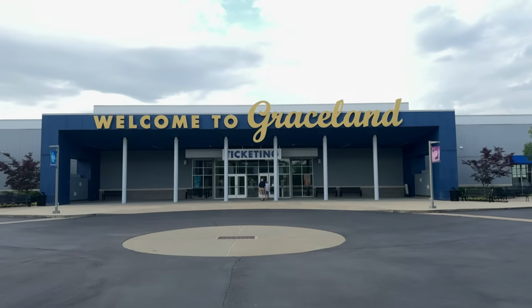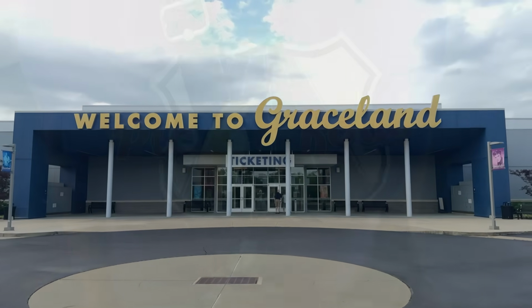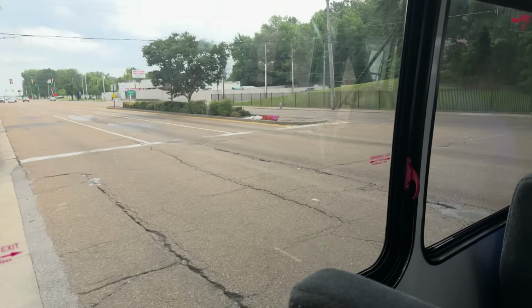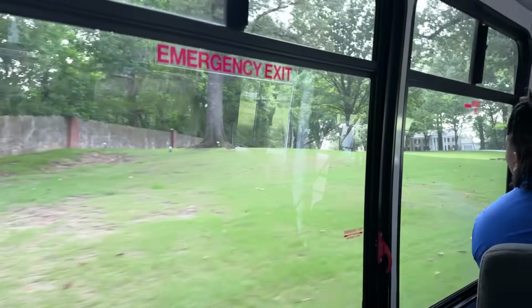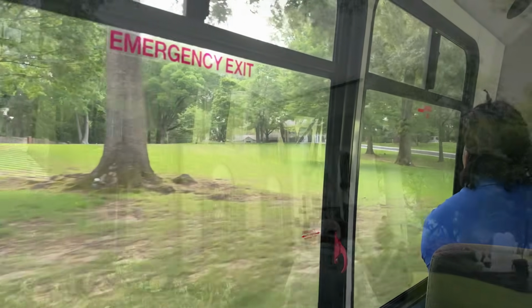Across the street, you start at the Graceland Welcome Center, where you get your tickets and plan your visit. We're doing the VIP Entourage package, which gives us priority access to the estate and museum complex. This is so exciting! You board a bus from the Welcome Center and cross Elvis Presley Boulevard, passing through the fabled Music Note gates. As you climb up the hill, you can almost hear Elvis singing Welcome to My World.